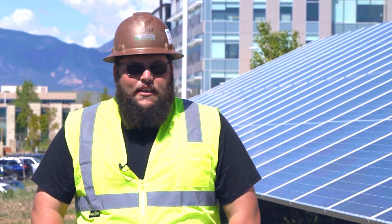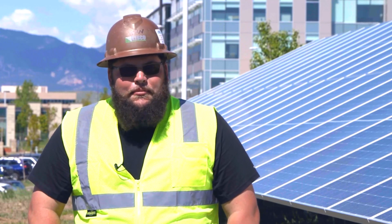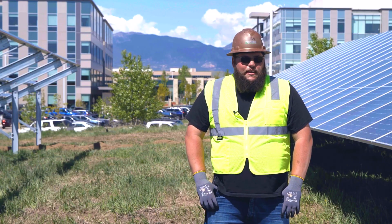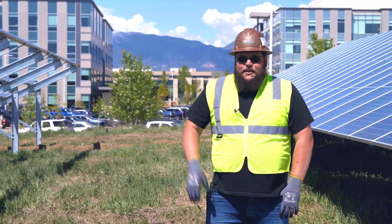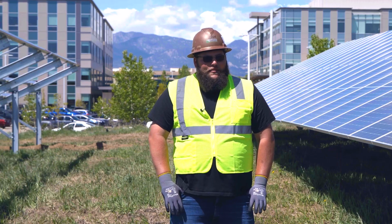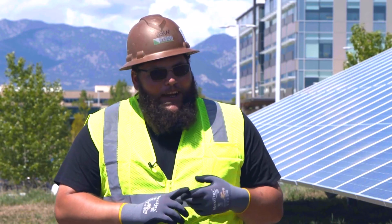You think of GPS, you think of Trimble. It's one of the top companies that makes great working GPS technology, especially when it comes to pile driving. This was all new technology for me. I've never run GPS on anything except inside my car or out on a hunting trail. Never used it for construction before.